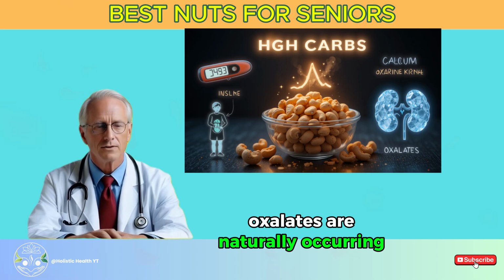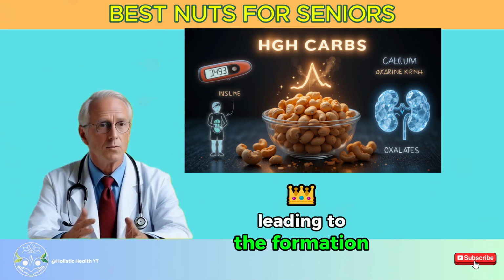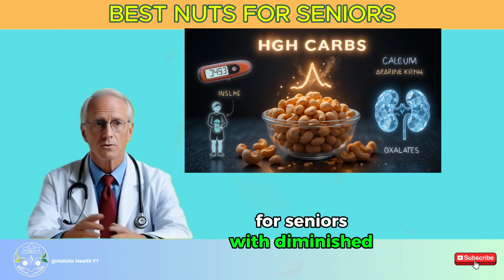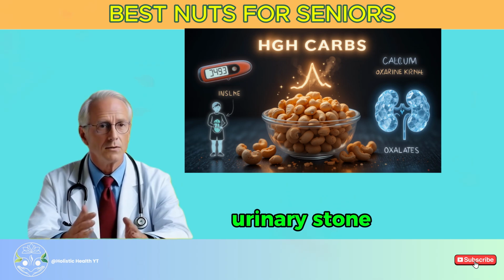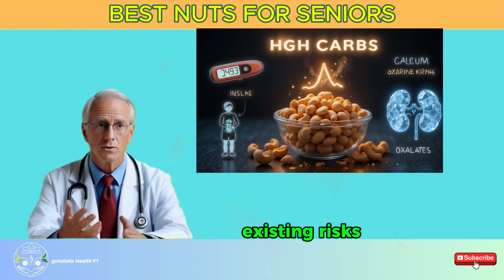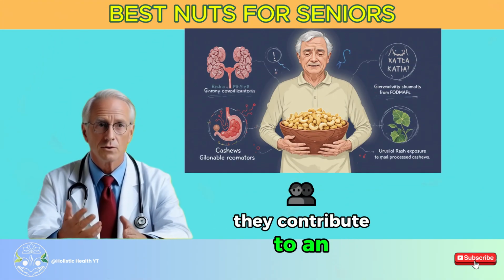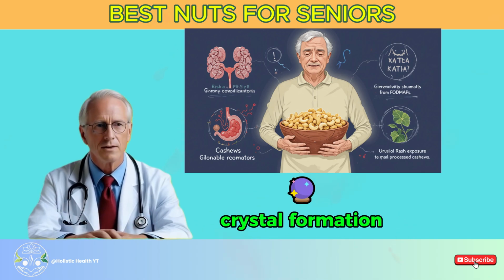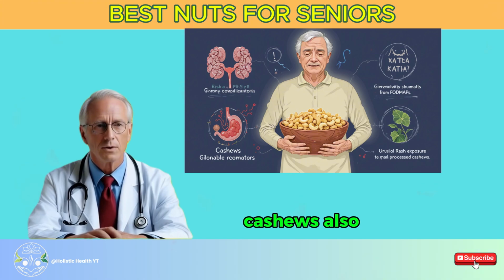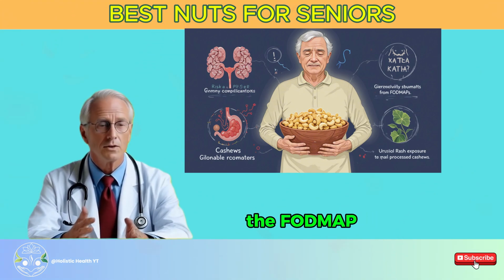Beyond their glycemic load, cashews present a more silent threat through their oxalate content. Oxalates are naturally occurring compounds that can bind with calcium in the digestive tract, leading to the formation of kidney stones in susceptible individuals. For seniors with diminished kidney function or a history of urinary stone disease, cashews can quietly exacerbate existing risks. In large or regular portions, they contribute to an internal environment that favors crystal formation and potential urinary complications.